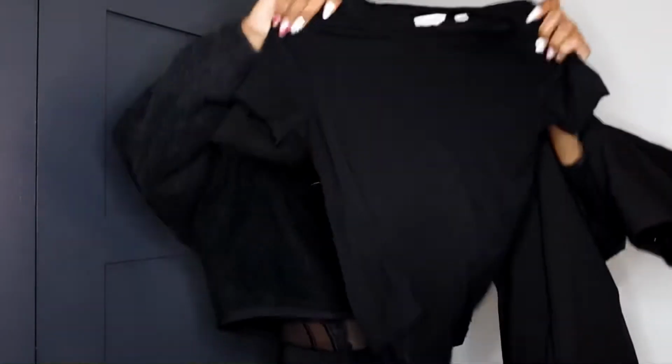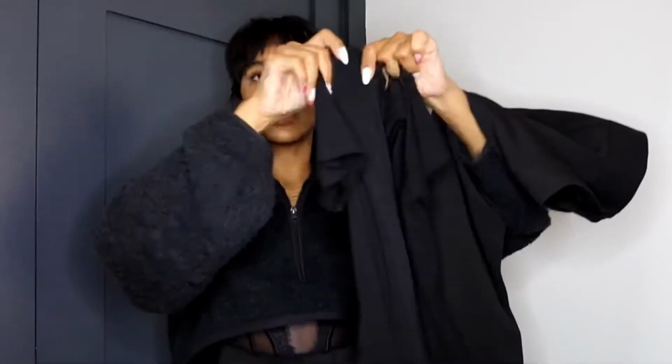But this is from Wilfred. I purchased it at Aritzia, so it's a short sleeve bodysuit, and just tucking it in with the pant alone is aesthetically clean cut, very 90s, very like, okay, I'm all about my business, I'm trying to keep myself together and not fall apart. So this is great for many different types of occasions.